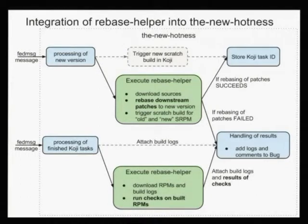After Koji finished the source RPM task, we do not care if there is a failed state, success state, or canceled state. We don't care now. And Fedmsg messages are sent to the new hotness, okay, I am finished. Okay, now we will care. In the old version, we attach only the build logs. Upstream is good, but we need to inform via Bugzilla what happened.